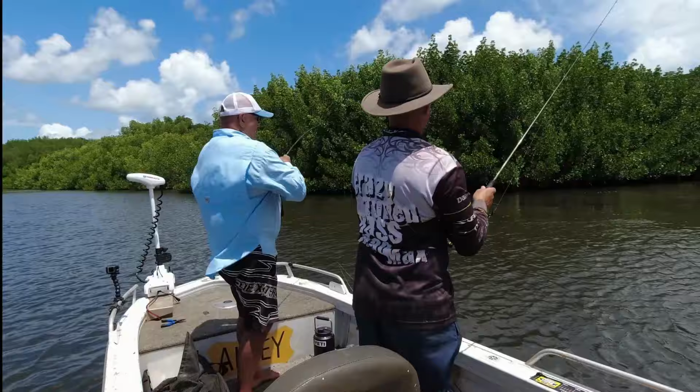So scent is another one that's really important. You can get soft plastics that already have scent on them, or you can put your scents on your soft plastics, or you can even put some scents, like the waxy type scents, on hard body lures as well. So smell's got a bit to do with it as well. So let's go through some lures and look at why they work.